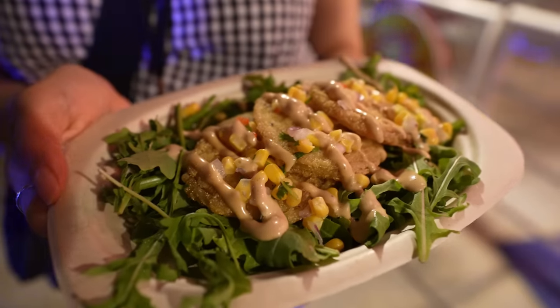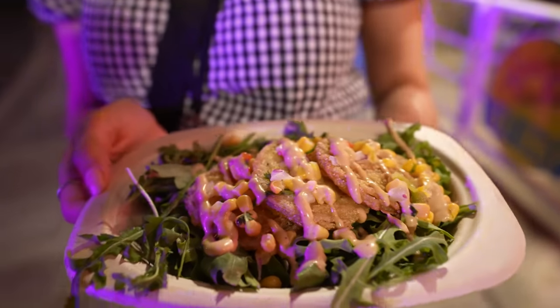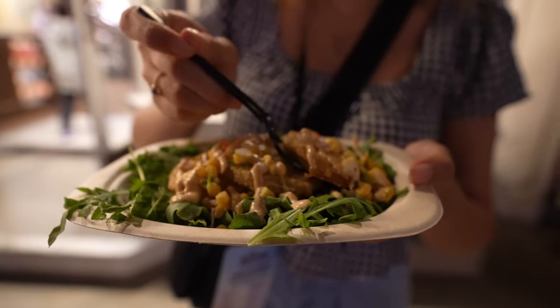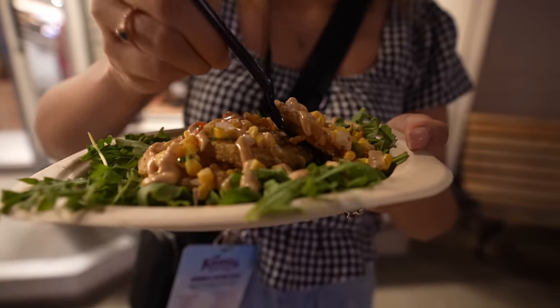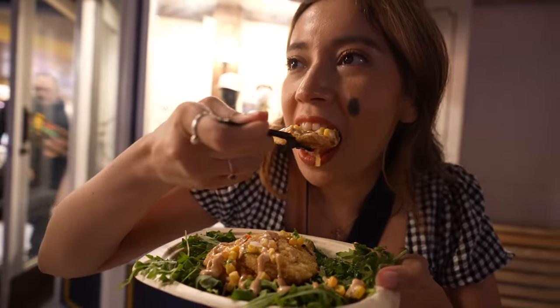So I had to get myself something at the veggie booth right over there. I got the fried green tomato with arugula, corn salad, and some chipotle ranch right on top. Oh gosh. It's a lot of tomato.